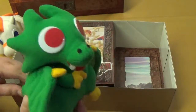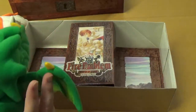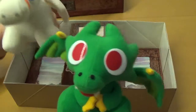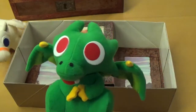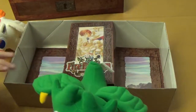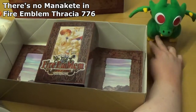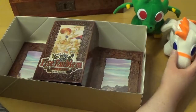So, as far as I know, these are considered dragons. I don't know the exact difference between Wyvern and dragons, but I think it's meant to be a Wyvern, since we also have Pegasi, the Pegasus. It would make sense. Except for, which I really don't know, the manakete in Fire Emblem Thracia is a green dragon, then this could even be a character. Let's put the two of them up here.